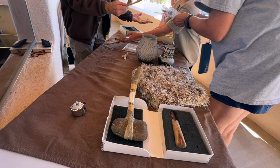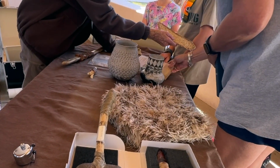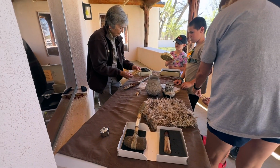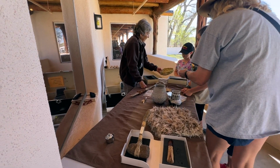Do y'all think you'd like to walk around here in these? Yeah, no. Not so much, huh? Did you see the sandals? Would you like to hold that sandal? Wait, that's what they put on their foot, bud. What did they make this out of? Well, they made a lot of it out of yucca.